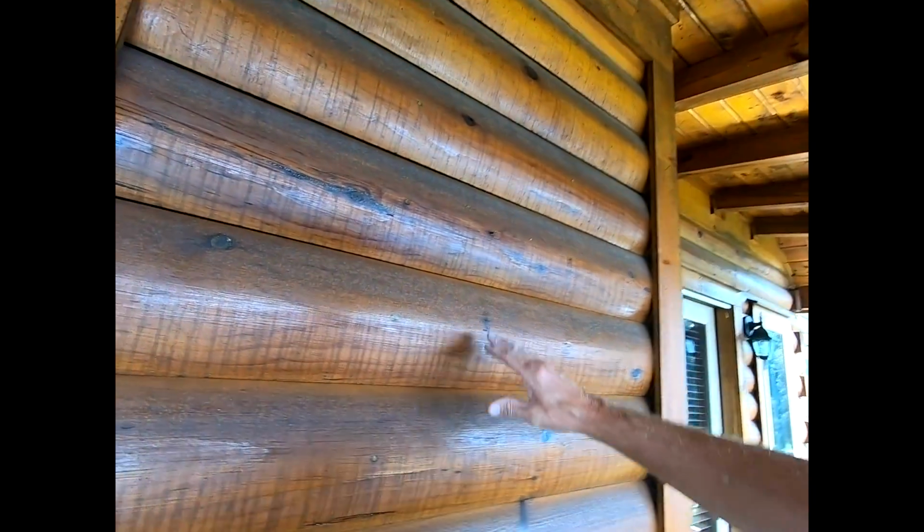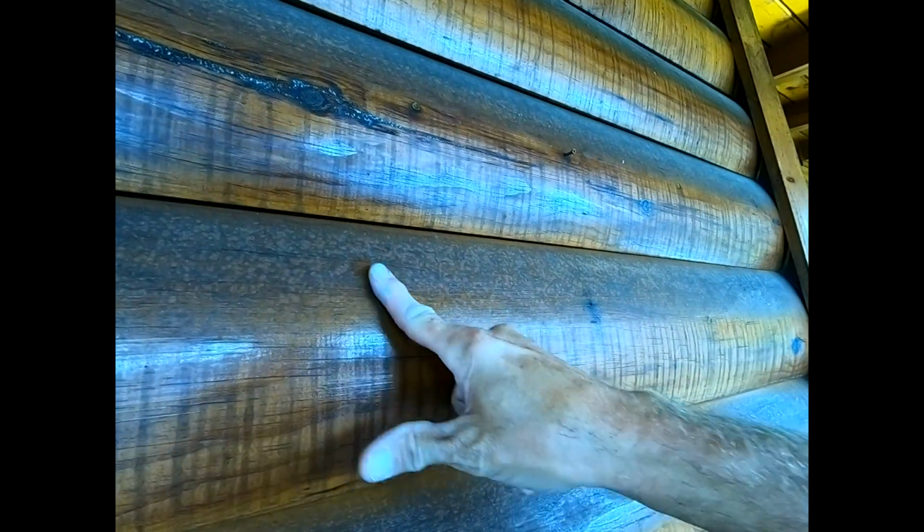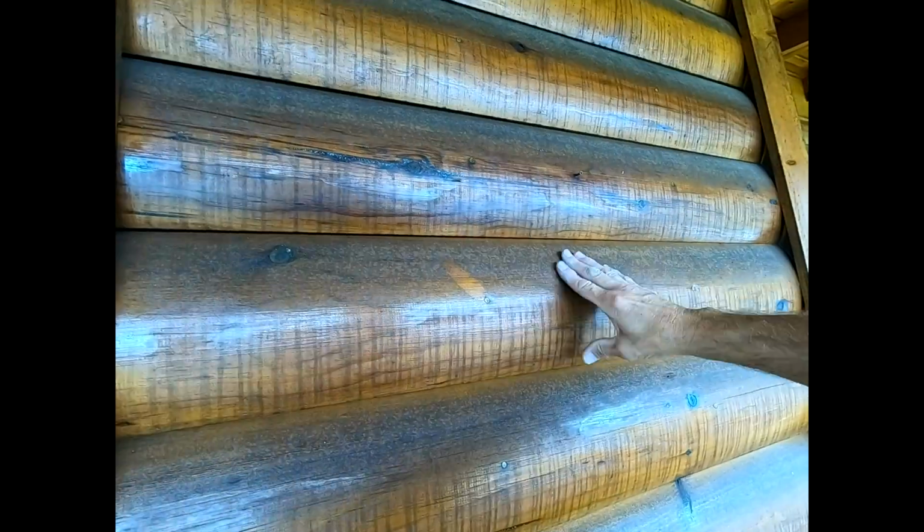Looking around for danger, danger, danger, wasps and everything. Here's one of the big things when you're talking about cabins, especially with transparent or semi-transparent stains. You can see the dirt and these lines here. You can see how I take my finger and just rub it on that. See how that just rubs right off.